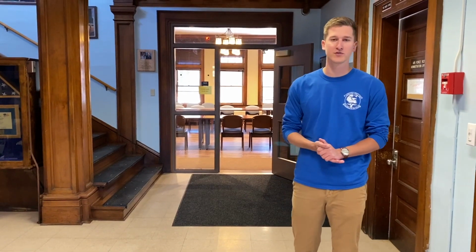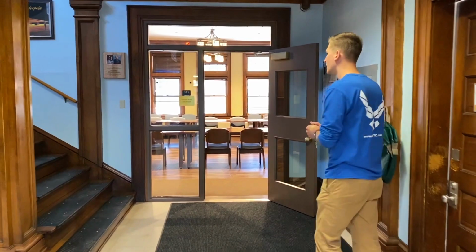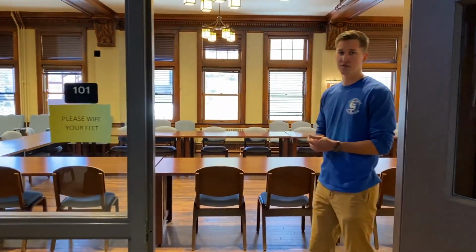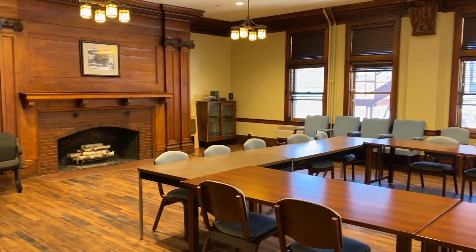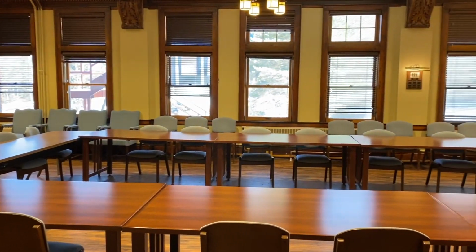So across the hall from our gym is our first classroom that is known as the conference room here at our detachment. This is where all of our third and fourth year students take their AS classes and most of their leadership instruction. This room back in the day was known as the clubhouse here at the university.